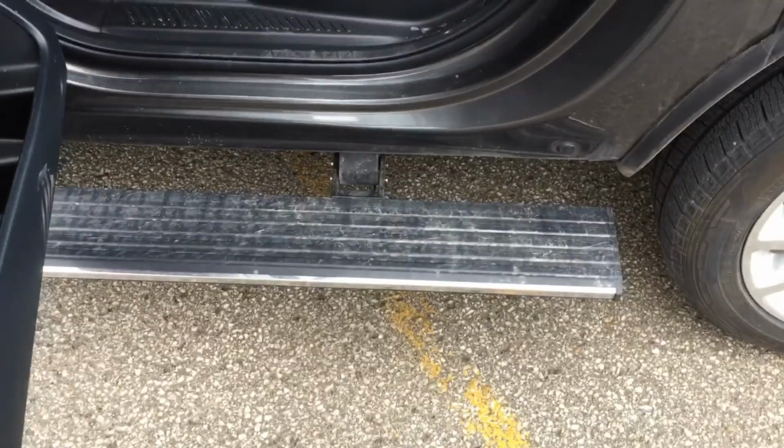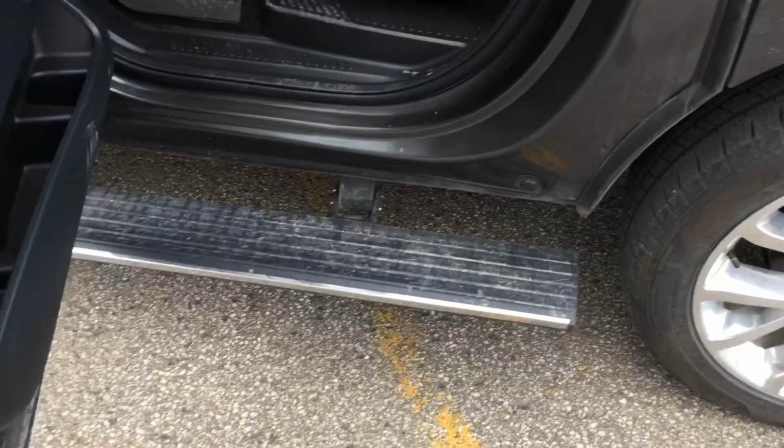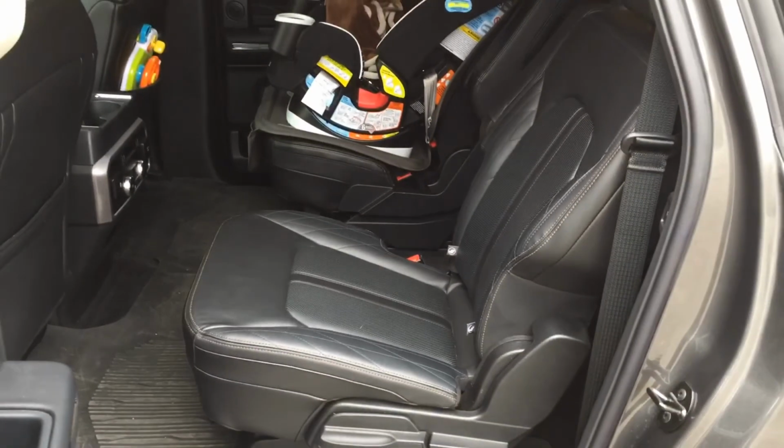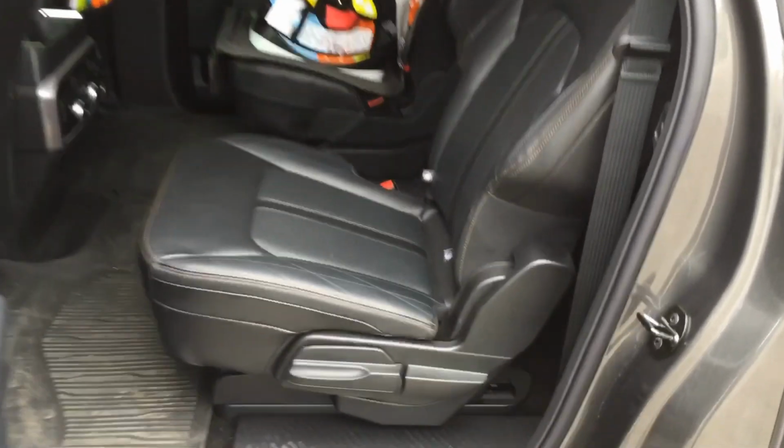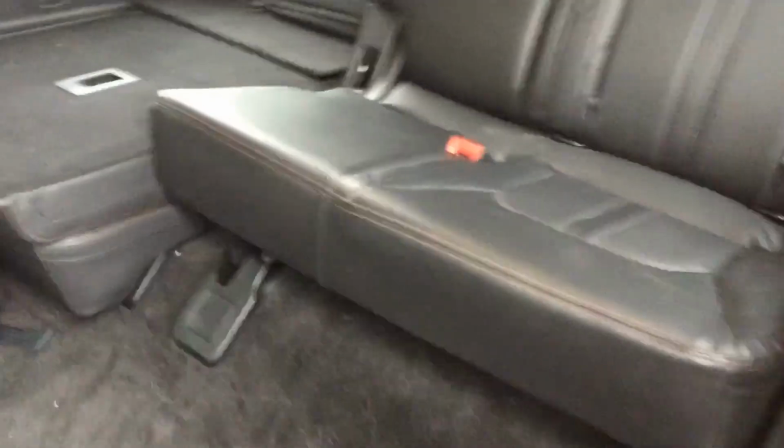So let's jump into the big monster. Oh, yes. This. Oh, it's going to take too long. The power running boards. I love them. Okay, yeah, this is one of the options in my Expedition, which retails for close to $90,000. Rear captain seats, which are very comfortable. But for your viewing enjoyment, I will make my way back here, which is actually insanely easy.